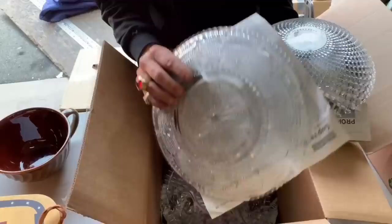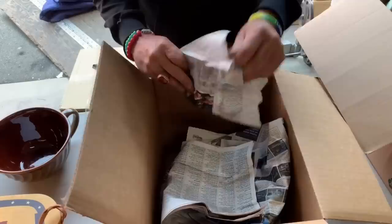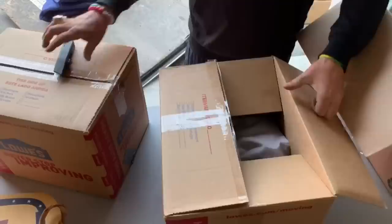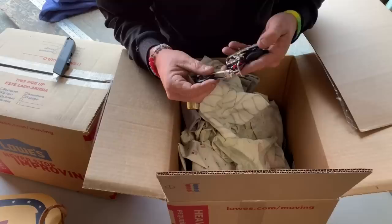See, this is not very good packing. Hear all that glass? There's no wrapping in between anything. Another one of those gravy bowls. Come on, Hutch. Sterling silver set. That's what daddy needs. Ooh, what do we got here? Platinum quartz, is that a Harley? Gonna look into that.